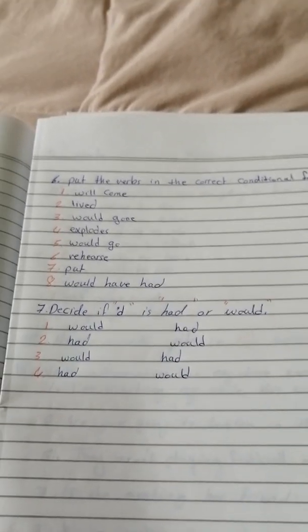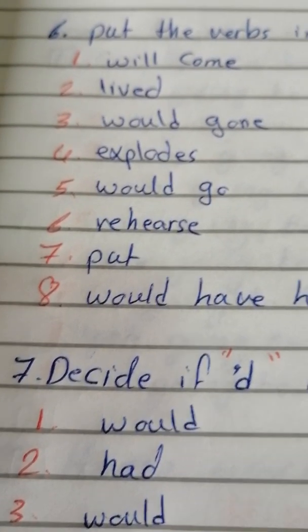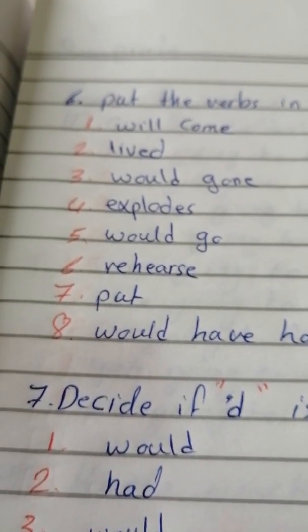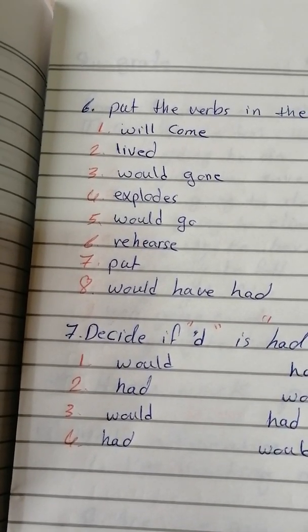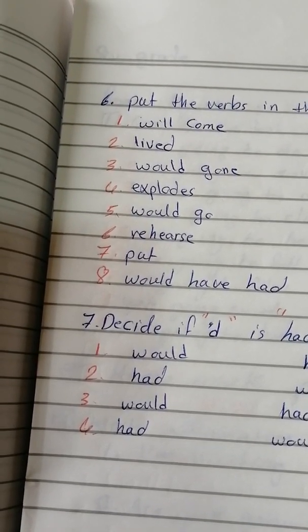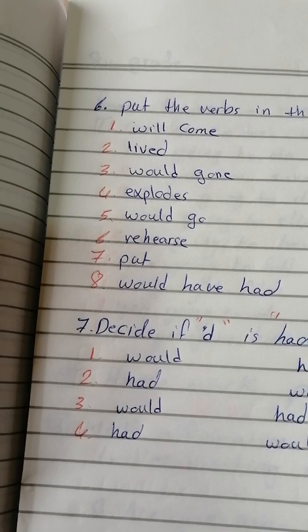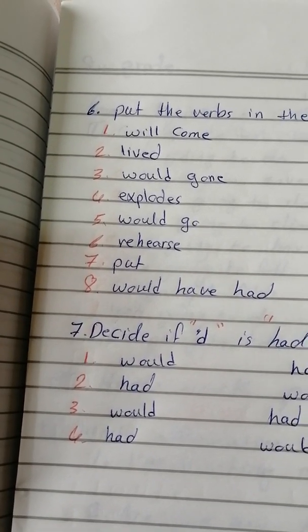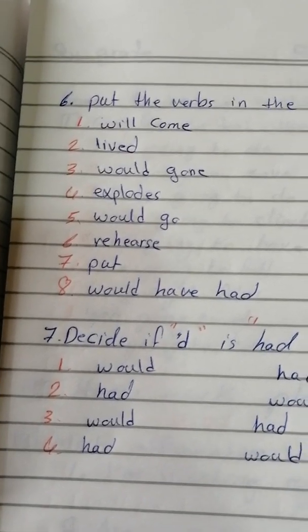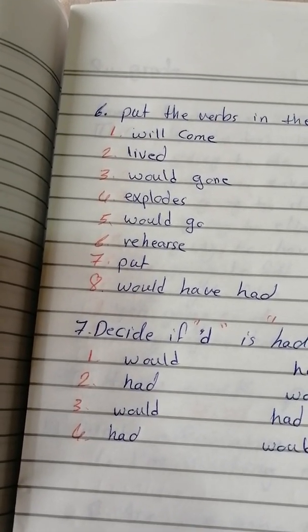Okay. Exercise 6. Put the verbs in the correct zero, first, second, or third conditional. Look, if we invite Jane, she will come with us. I wouldn't visit the museum if I lived in Paris. If we had gone, we would have enjoyed it. If gas becomes hot, it explodes. Number 5, if we lived in Japan, we would go to school on Saturday morning. 6, the play will be good if we rehearse a lot. 7, if you put oil with water, the oil floats on the water. 8, I would have had problems if Chloe hadn't helped me.